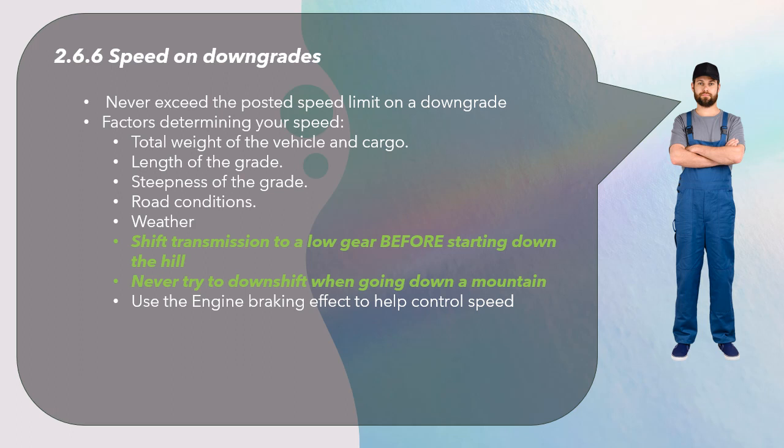Speed on downgrades. Never exceed the posted speed limit on a downgrade. Factors determining your speed: total weight of the vehicle and cargo, length of the grade, steepness of the grade, road conditions, and weather. Shift the transmission to a low gear before starting down the hill. Never try to downshift when going down a mountain. And use the engine braking effect to help control speed.